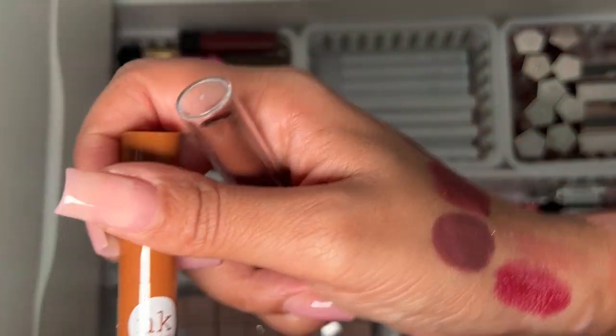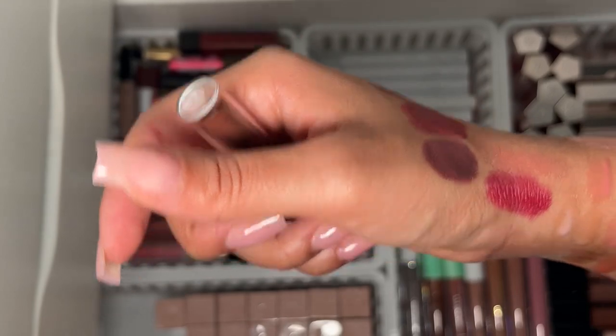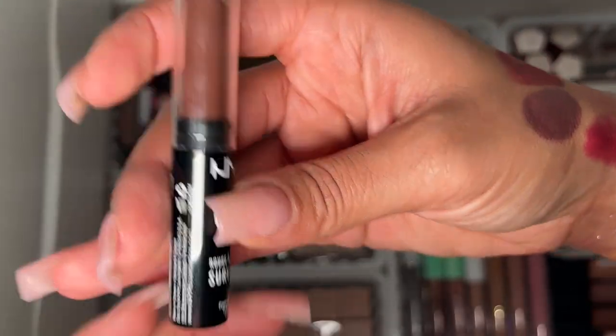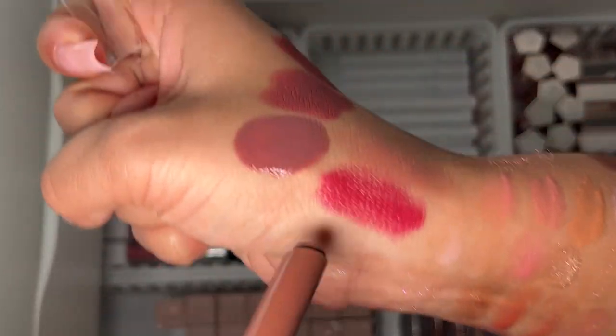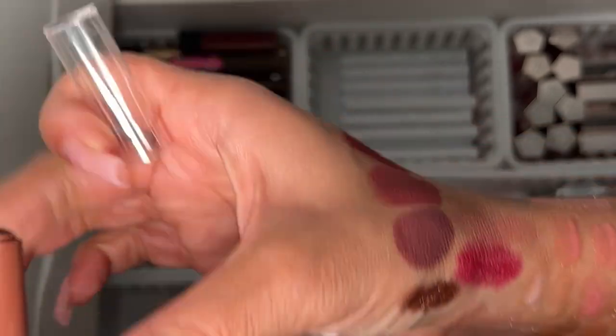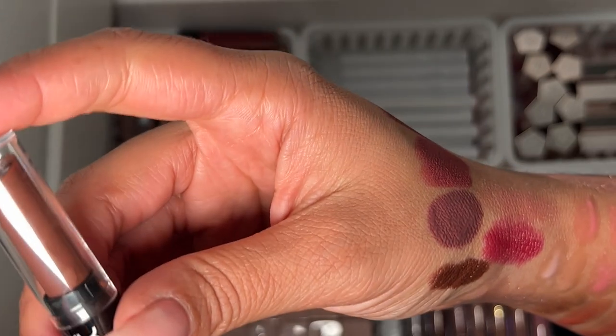So yeah, these are NK Makeup. I got these from the beauty supply store. I don't think I've seen them online, but oh, this is so pretty. This is the High Voltage. This is in Dirty Talk. I really love that dark brown, and it had a little shine to it. Not a fan of my lip colors being shiny, but I can say this was really pretty.